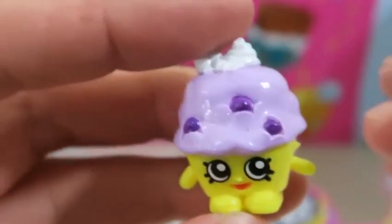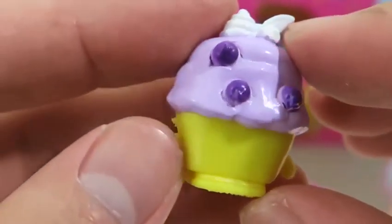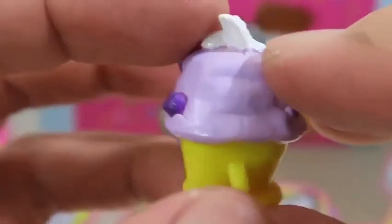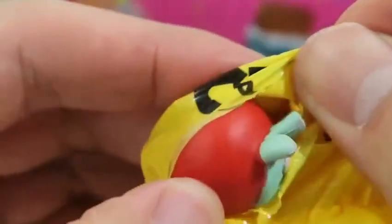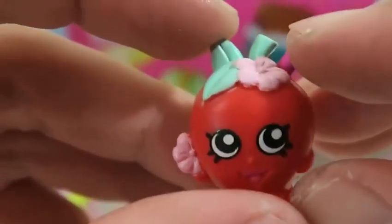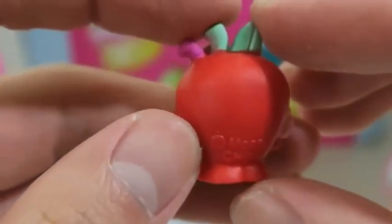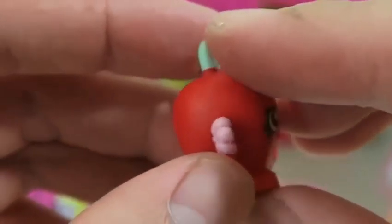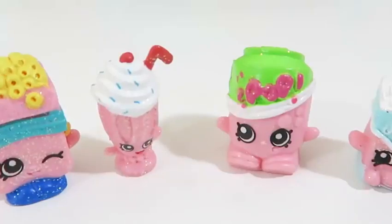Here's Mini Muffin. Oh, we're seeing too many baked goods right now. I'm getting hungry. And our final Shopkins is Apple Blossom. Remember, an apple a day will keep the doctor away. Let's take a look again at our four ultra-rare Shopkins.